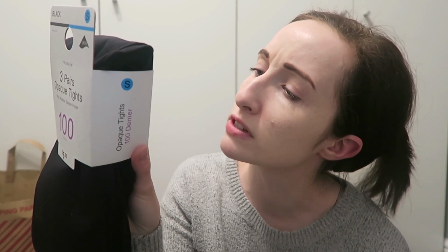And then finally I just got a couple of basics, so I did buy another 3 pairs of tights. These are 100 denier and they were £6. Small was the smallest size I could find, but I also think it's the smallest size that they do.